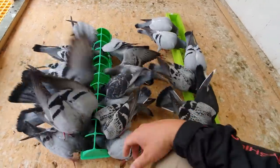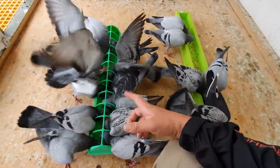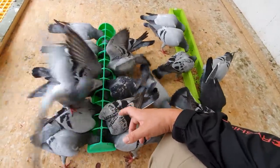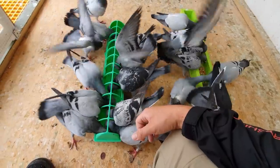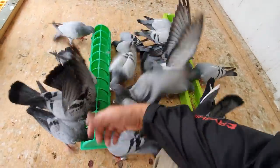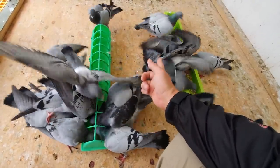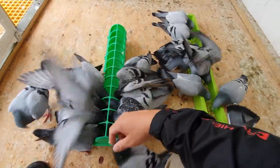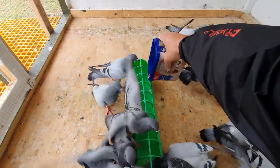Because we've got so many of them now, I'm going to use the tablets, I think. It might even be worth trying to get the worming syrup as well. That might be easier as these birds get more and more, but we'll see how we go. I'm going to try a different method. I'm going to try dipping these guys probably soon with the lice stuff as well, because this warm weather, these lice are just going crazy. So I want to try and keep on top of them.